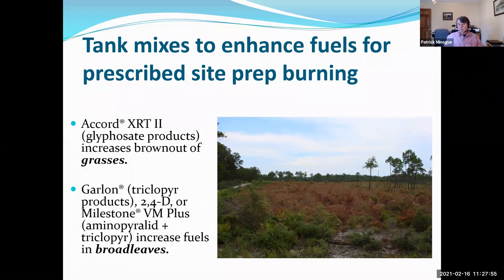Okay, another thing we do in site prep is we try to enhance the fuels for prescribed burning. And to simplify this, the thing I look at first is whether the fuels are going to be predominantly grasses, in which case I'm looking at a tank mix with glyphosate, Accord, Roundup, etc. But if it's broadleaf, then I'm going to want to mix in something like triclopyr, which is the Garlon, 2,4-D, which is a very inexpensive old herbicide.